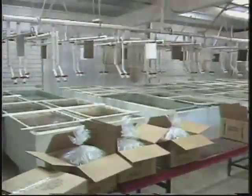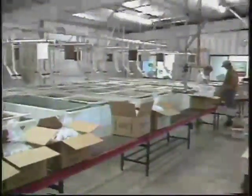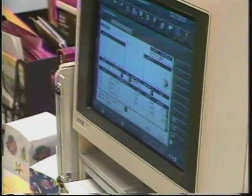Small quantities of fish may also be shipped in plastic bags with oxygen. Air transport allows producers to ship directly to their customers.